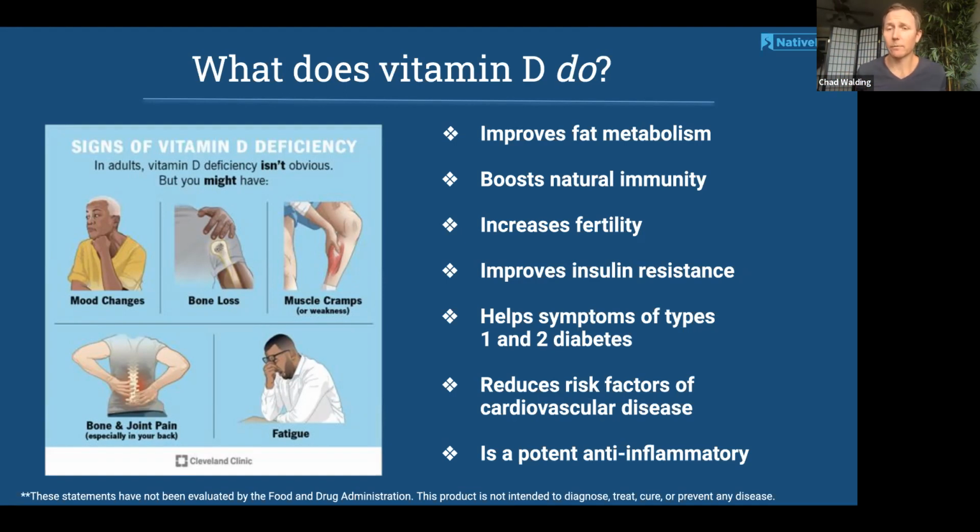It's also incredibly helpful for type 1 and type 2 diabetes. I just mentioned that a little bit with insulin resistance, and it also reduces your risk for cardiovascular disease. And remember, cardiovascular disease is the number one killer in the United States, ahead of cancer, right? So reducing your risk for cardiovascular disease, you're going to really benefit from that with vitamin D.